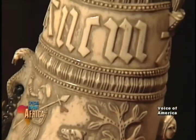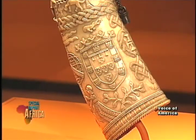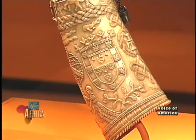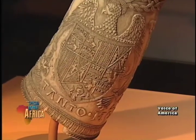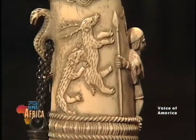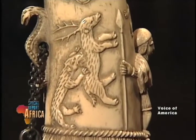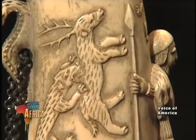What we see as we look at the imagery of this horn is that it has two heraldic designs, the coat of arms of the King of Portugal and the King of Spain. It was meant as a gift from one to the other to celebrate a royal marriage. It's also decorated with this very rich assortment of images of hunting scenes in a forest.